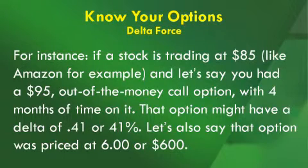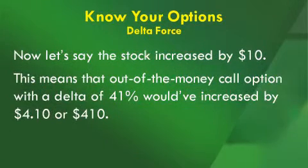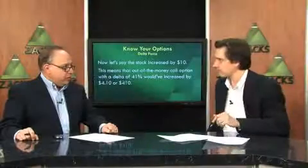Now let's say the stock increased by $10. This means that out of the money call option with a delta of 41% would have increased by $4.10 or $410. Out of the money, that's me all the time.